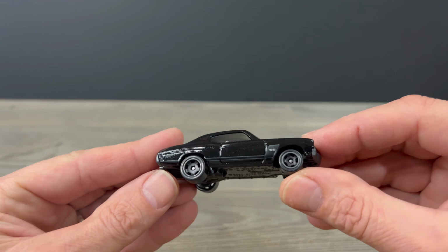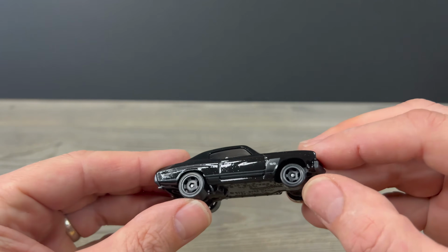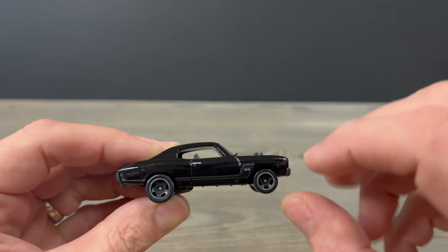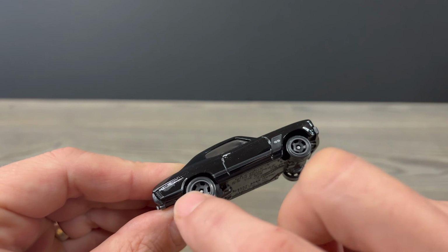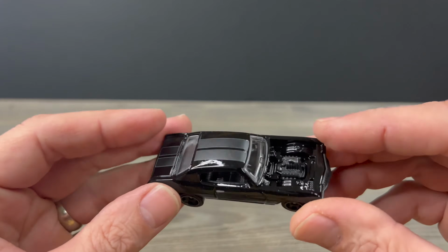It does have the retro slot wheels, and it looks like it's got a gray line going around the outside of those wheels. You do have the door handle and the SS badge tampoed on the side, and it does have a little bit of a hockey stick style stripe going down the side. I didn't notice that before I got it out of the packaging.